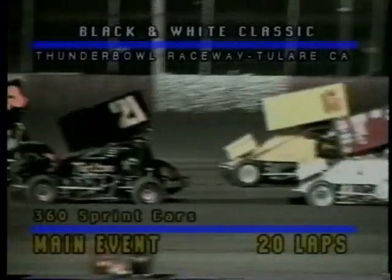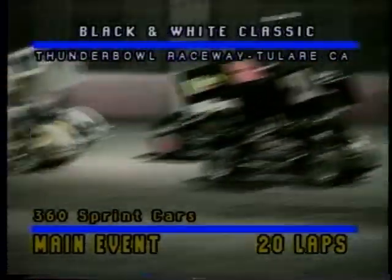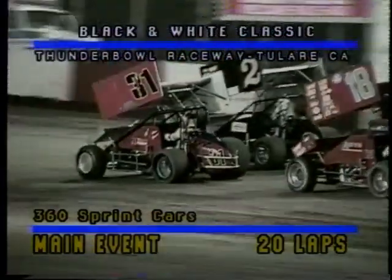Outside is Joey Goulart in the 88J. Ricky Faria got that car fixed. Number 89 out there in the 4th row gets bumped again on the restart.